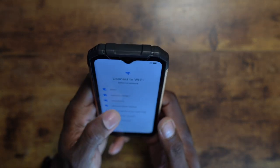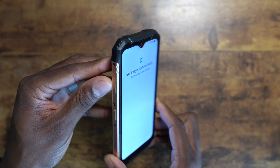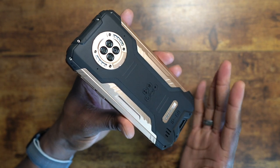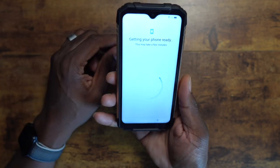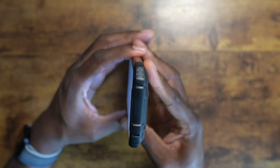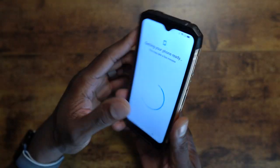And I'm going to sign into my Wi-Fi. All right, there we go. I think I hit that button right there, that personalized key, and it might be set to back key right now. So we'll definitely have to change that if that's what it's set to. But look at this beautiful design, folks. I'm feeling it. I like different stuff. And this is for sure a rugged device. You don't need a case for this phone, man. If you put a case on this phone, I'm gonna slap somebody. Don't put no case on this phone. You don't need no case.